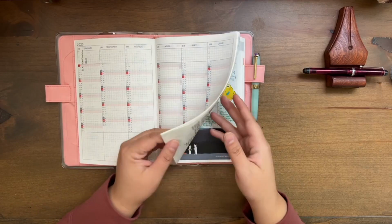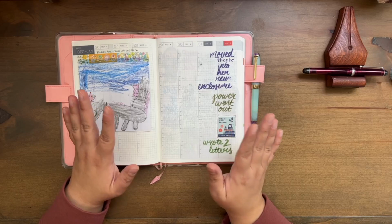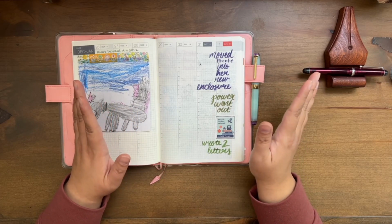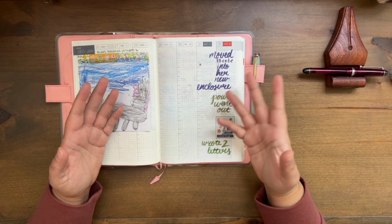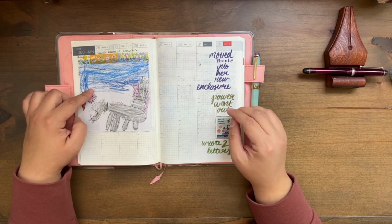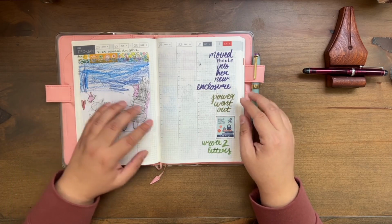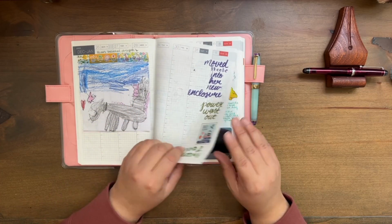I do, however, use the weekly pages. What I mostly use the weekly pages for is I practice my hand lettering, which I am passable at best. But I find it enjoyable and kind of meditative, so I mean, that's all that matters, right? I also stick things in. This is a drawing that my daughter did of one of our bearded dragons. It's just super funny to me. And I also do stickers. I do a lot of heavy decorating in these sections.